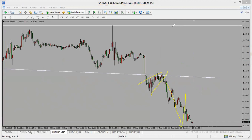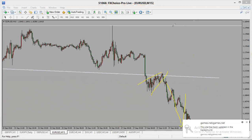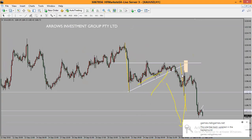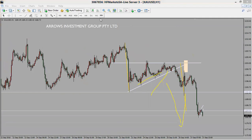Simple. Even with gold, I think you saw when I posted on my WhatsApp. Let me look at my other account. As you can see, this trade is done now. See, this is gold. That was a confirmation for me, because this tells me the market is breaking this level, and now it's gone. See, it's down there. So that was my target right there.